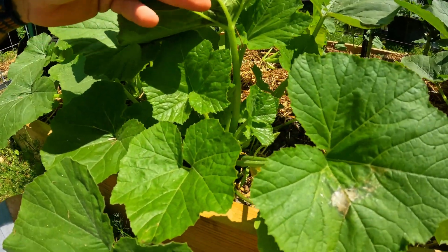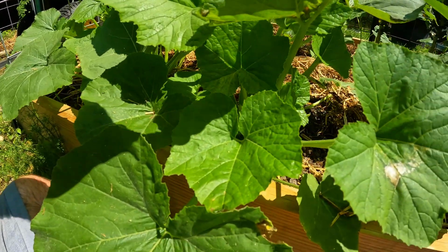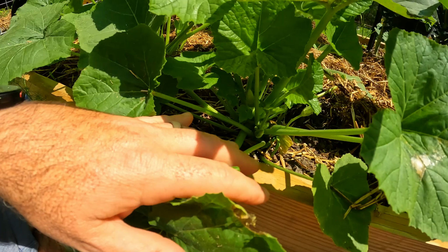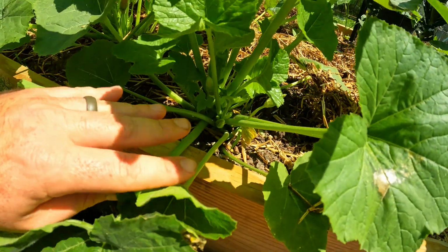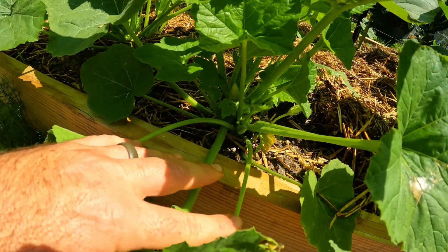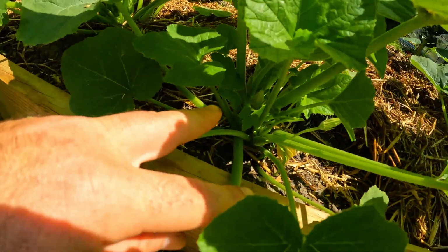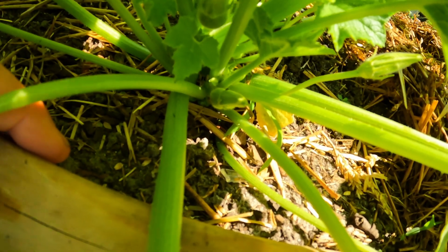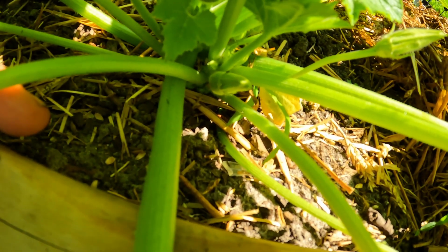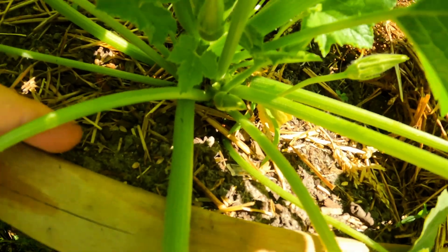I started a treatment regimen last night for the squash vine borer, where this year I'm trying to spray BT every 7 days to try and get it before they come in. One good thing we see is this is a Desi squash, and we've got two Desi squash on this plant, so that's good.